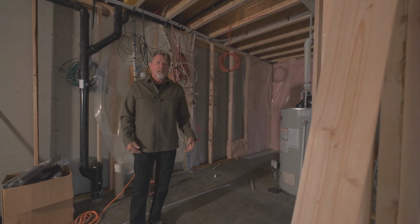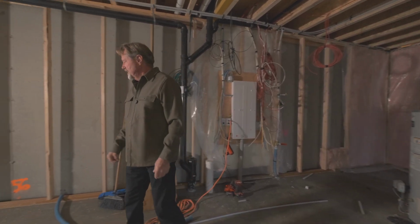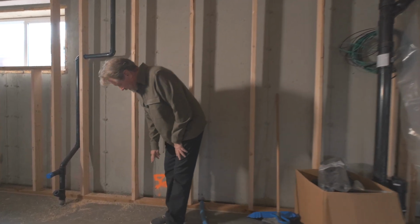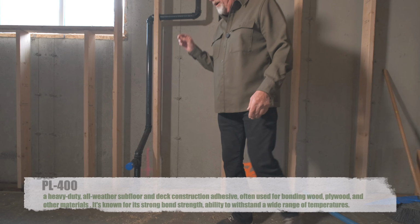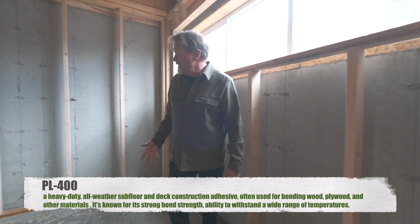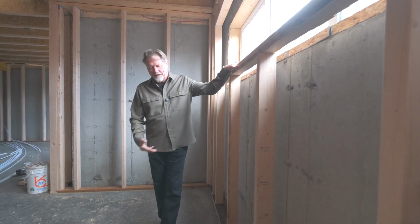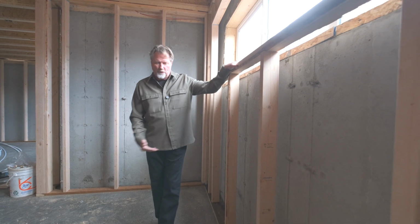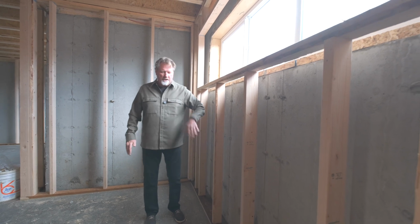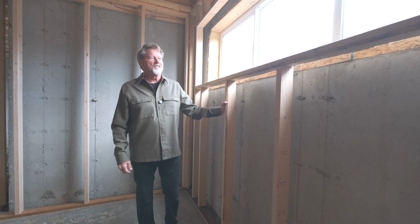What to know about is when you look around here at the framing and how Chester does things, it's just impeccable. So he does PL 400 around all the bottom plates. And there's a couple of reasons. He does that for sealing, meaning a seal between the outside and the inside, because we put insulation then poly on top of this. And it just keeps everything looking really nice and neat and tidy.